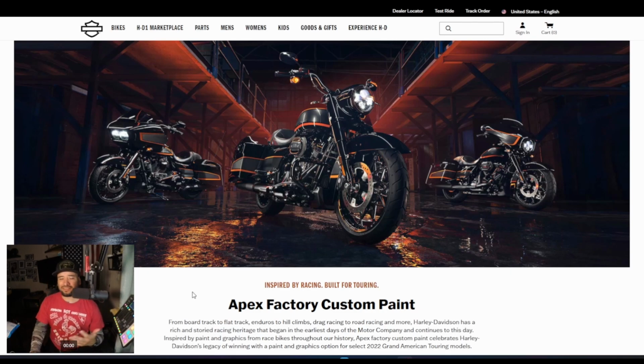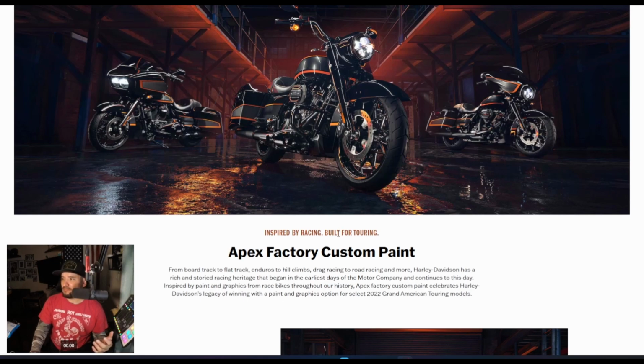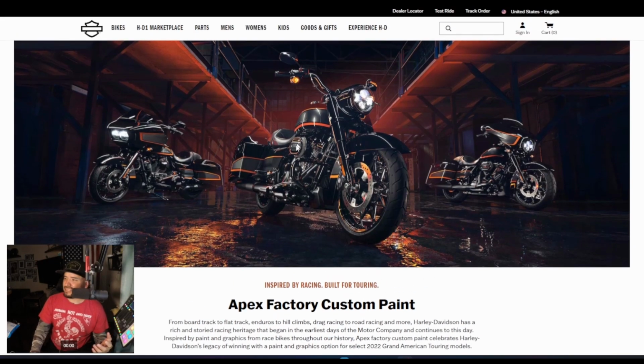I don't know if you guys have seen the marketing or the commercials. They're talking about some kind of performance-inspired builds or something like that, but it's not. Inspired by racing, built for touring, but they're not doing anything to these bikes. It's just colors. It's just paint like always. We've been seeing this for the last couple years.